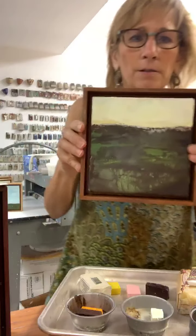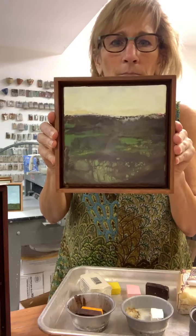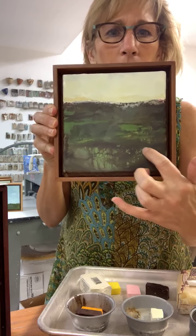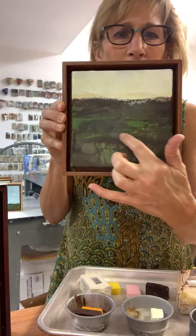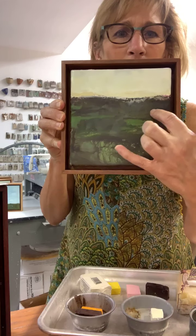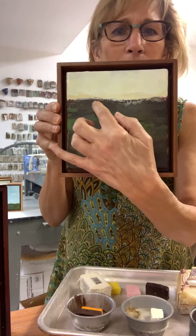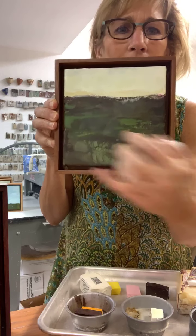Now this painting's a little darker, but look at all the layers. Look at the marbling and the bubbles. Couldn't you just take a wander? What if this was a hillside and a mountain, and you walked up to the top and you saw just a little glimpse of the sun?